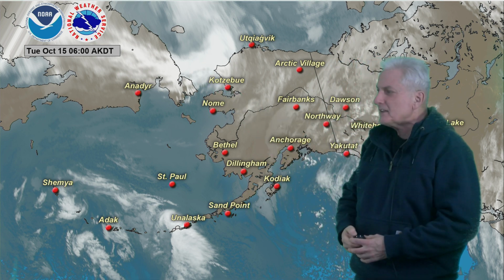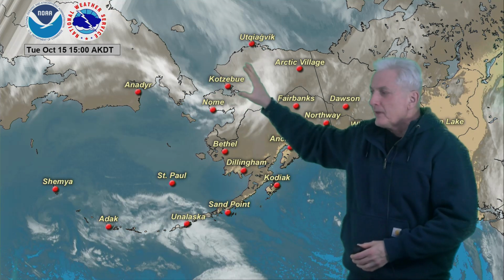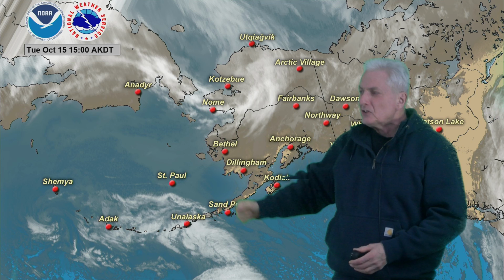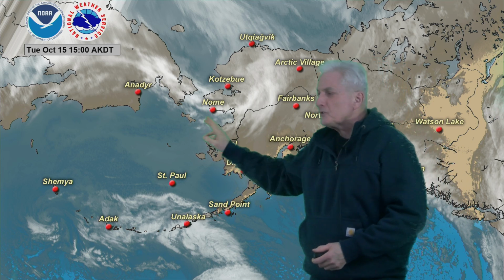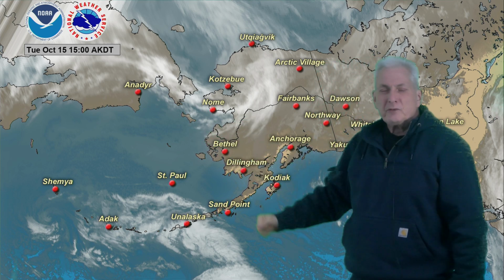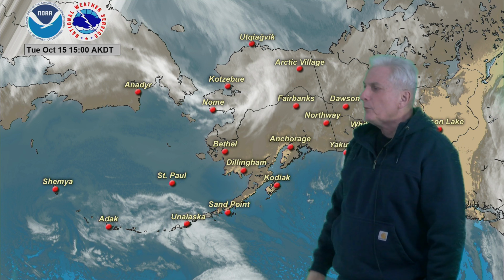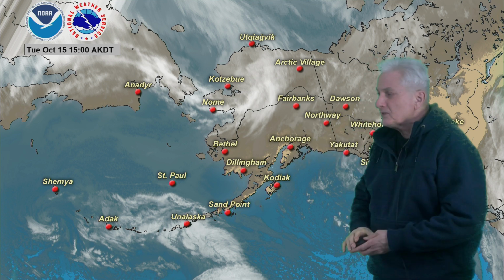a stronger system here coming across the Chukchi Sea, bringing gusty winds and snow into the western Arctic coast with mixed precipitation down into the Seward Peninsula and Bering Strait area, with winds anywhere from 25 to as high as 40 miles an hour in gusts out of the west and southwest. Snow spreading eastward to the central Arctic coast this afternoon.